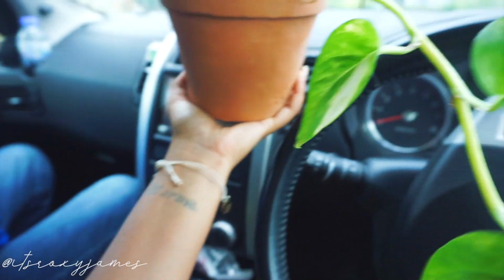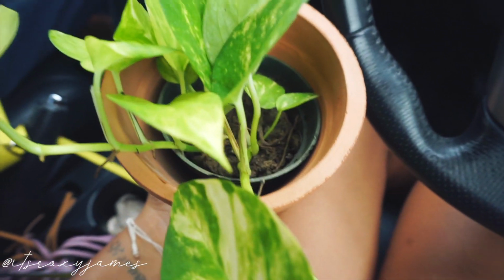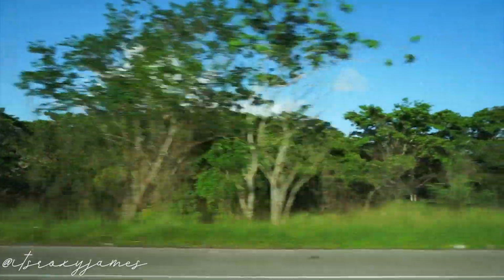I mean, if I could put this in my car I would absolutely love to. It is just so beautiful and I can't wait to see how it looks on my desk. It's still storming a bit, but it just kind of stops.